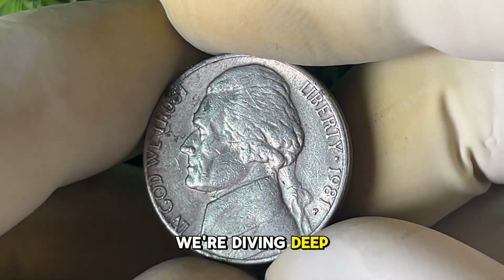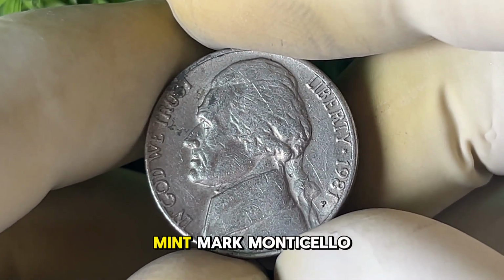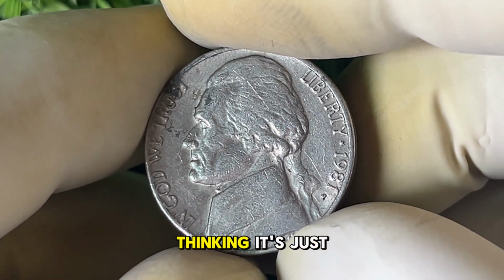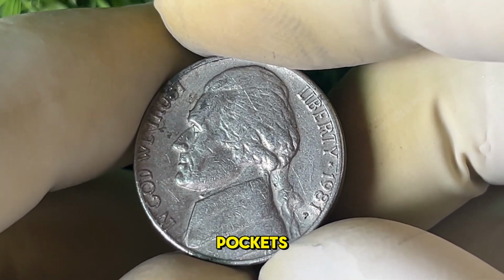We're diving deep into a rare and valuable treasure that's taken the numismatic world by storm, the 1981 P mint mark Monticello Jefferson nickel. Now, before you roll your eyes thinking, it's just a regular nickel, wait until you hear about its incredible market value. You might want to check your pockets.